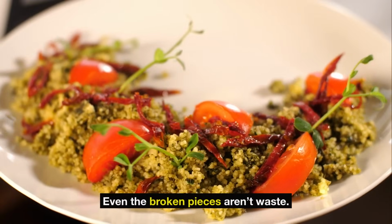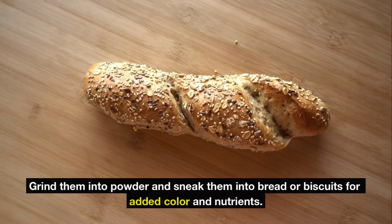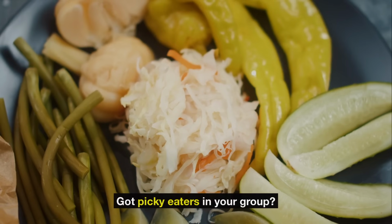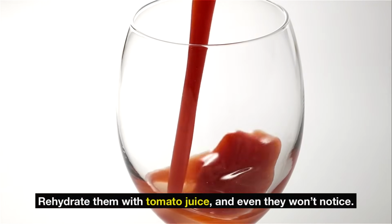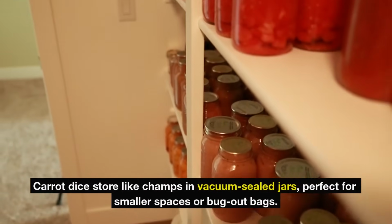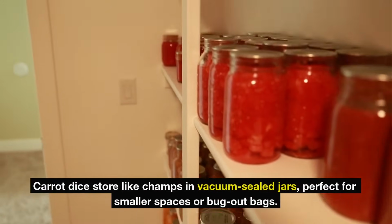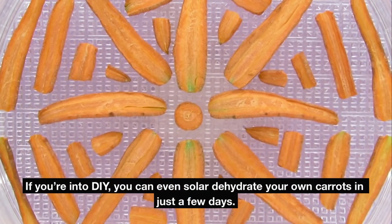Even the broken pieces aren't waste. Grind them into powder and sneak them into bread or biscuits for added color and nutrients. Got picky eaters in your group? Rehydrate them with tomato juice, and even they won't notice. Carrot dice store like champs in vacuum-sealed jars, perfect for smaller spaces or bug-out bags. If you're into DIY, you can even solar dehydrate your own carrots in just a few days.